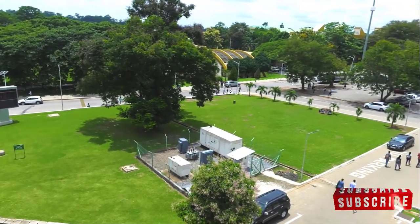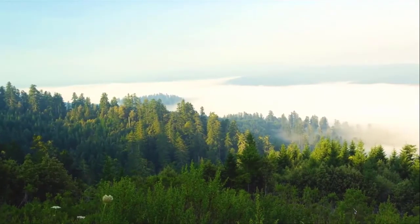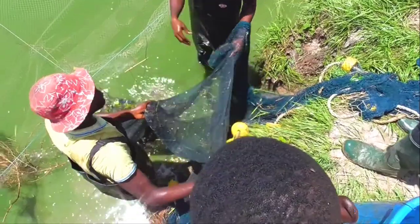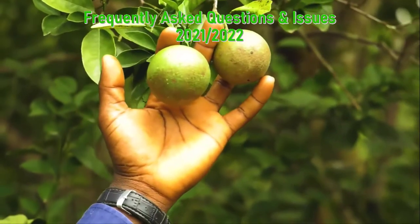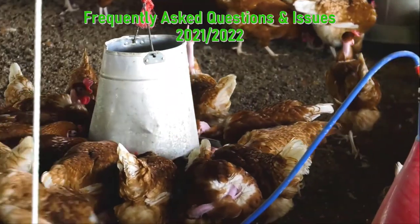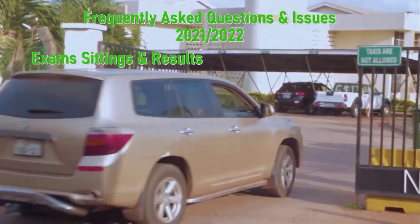And also, applications to the university are projected to double this year, 2021, due to the double-track batch applying to the Kwame Nkrumah University of Science and Technology. So I'm going to briefly explain to you some of the frequently asked questions and issues for the 2021-2022 admissions into the Kwame Nkrumah University of Science and Technology. And we are going to look at exam settings and results.